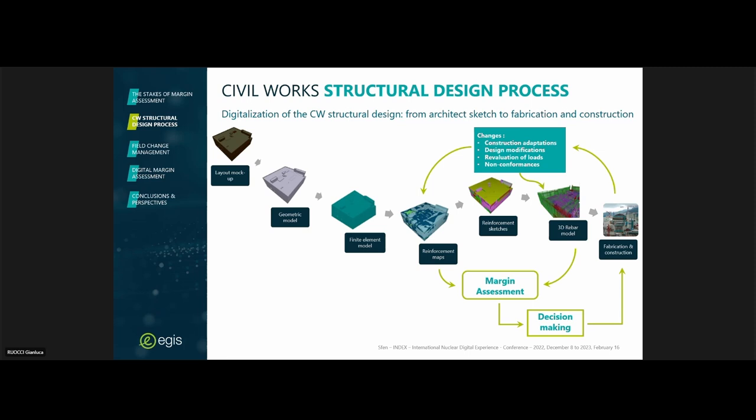This is the input data for the civil works detailer, who produces a 3D model of the reinforcement by modeling each bar that needs to be installed. Those models are declashed, meaning that the conflicts between the rebars are solved before the model is handed over to the civil works contractor for the reinforcement fabrication and installation.